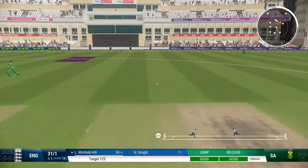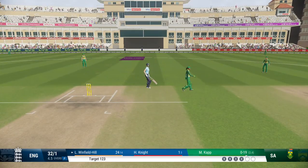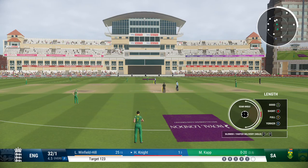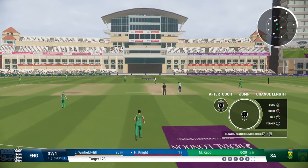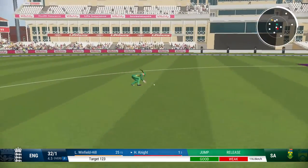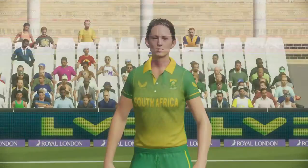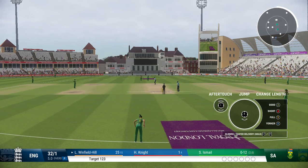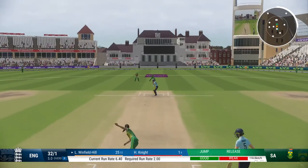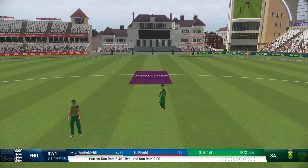Yeah. Shot. Should be runs. That's what happens if you stray a little down the leg side. Makes it easy to just glance the ball off the pads and score easy runs. Huge edge! 6 runs added there. England are 32 for 1. Quick onto that in the infield. Just threw the shot too early.